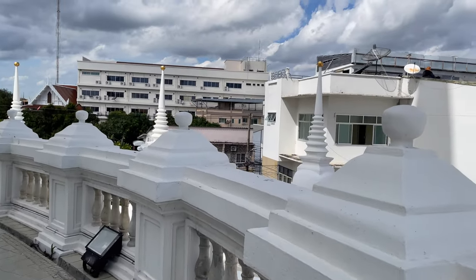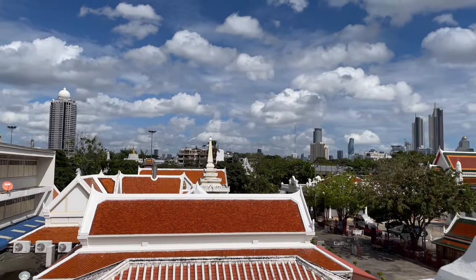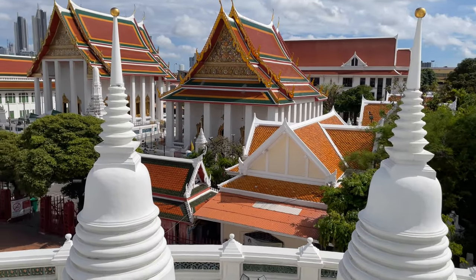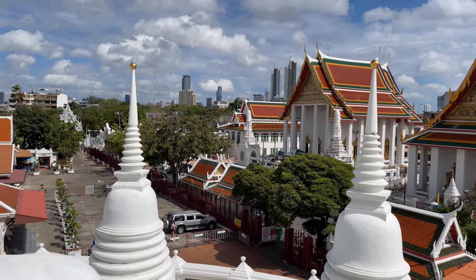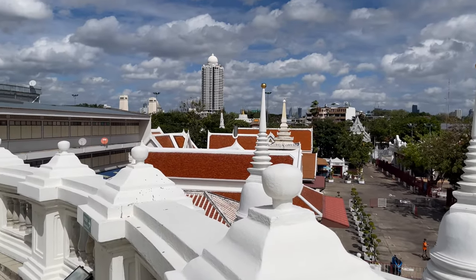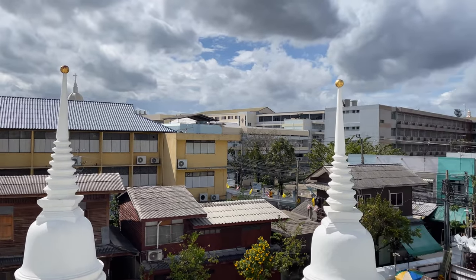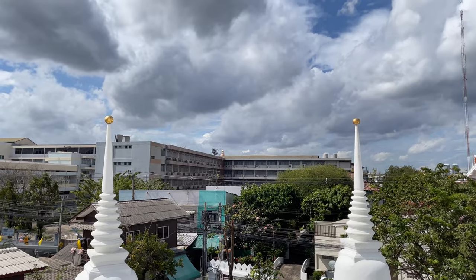And the view from up here on the top of this. A little bit of wind here. Alright, so this is a view of the temple grounds from up on this stupa. And then you can see over into Siloam area. And right over there is the Memorial Bridge. And here you can look down into the local community around. Some of the old wooden houses. Looks like a government building over there.